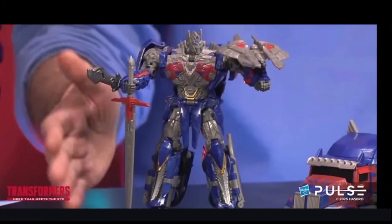But going off of screenshots from the actual Pulse stream, you can see here that the gray on the torso area actually does not seem to be silver at all. I think it is literally just gray plastic, which is terrible. And you can see that, of course, he does come with, I believe it's called the Sword of Judgment. So yeah, that's pretty cool, and it's actually a sizable sword. Unlike the Voyager from 2017, that thing was, first of all, the sword is yellow, but yeah, that's more like a little nod to Age of Extinction. But I much prefer the sword size with this figure here.